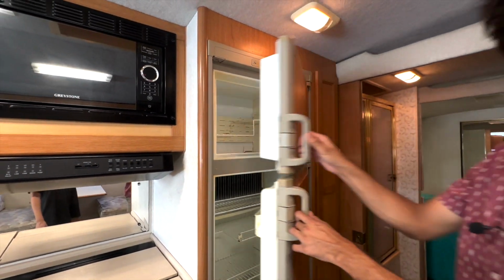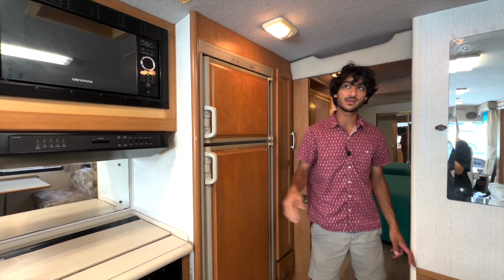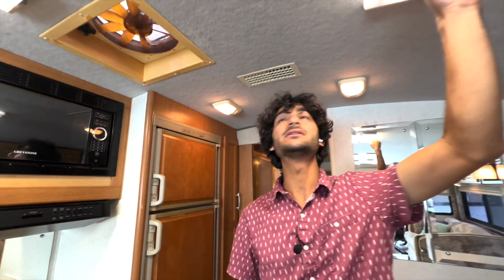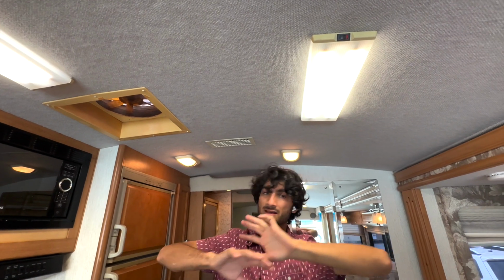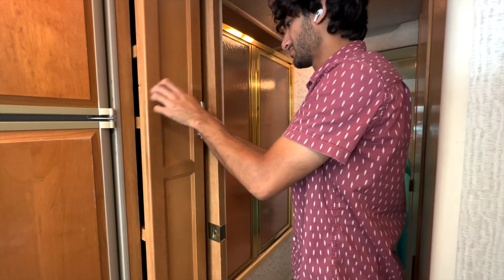Now right over here, we've got our refrigerator. Freezer up top, refrigerator down below. Runs off of either gas or electric, classic RV. Some of these rooftop lights have been updated to LED. So we've got LED fixtures in the main ceiling lights. Again, big update, a lot brighter in here, quite nice.